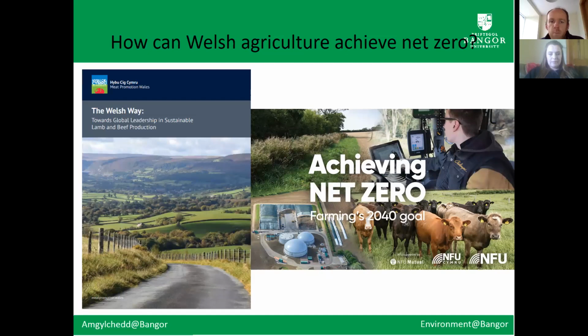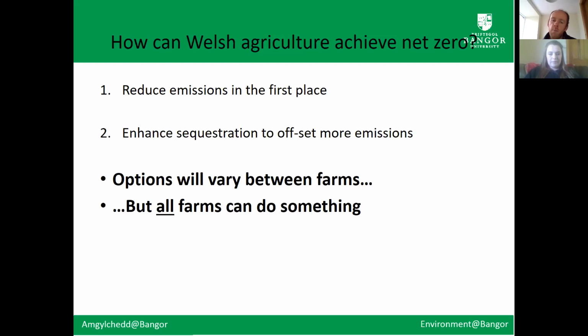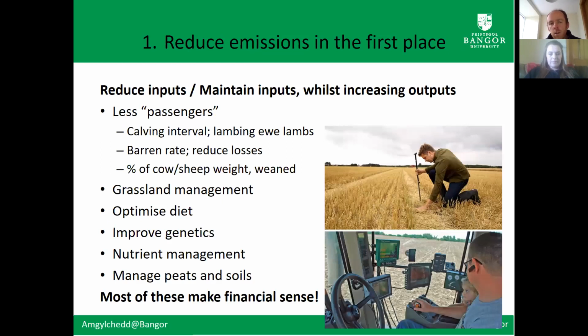There are two ways, quite simply. First, reduce emissions in the first place, as opposed to trying to sort the problem afterwards; let's reduce the causes in the first instance. And secondly, enhance the sequestration so that we can offset any of our emissions on farms. So all the answers to the problem essentially fall into one of these two categories. The options will vary between farms, but each and every farm can make a contribution in terms of the first option.